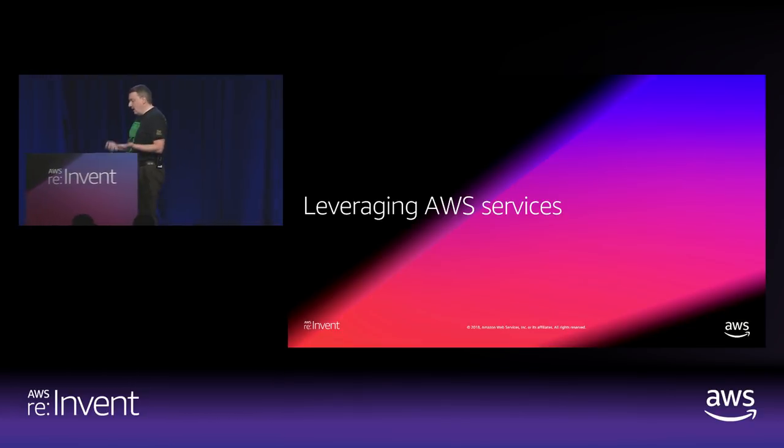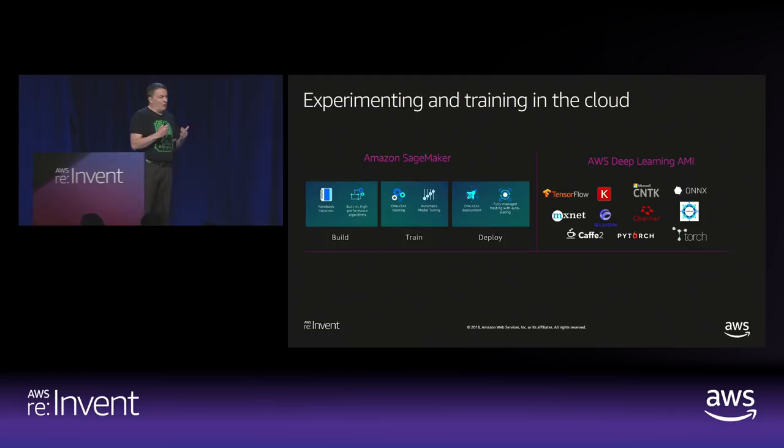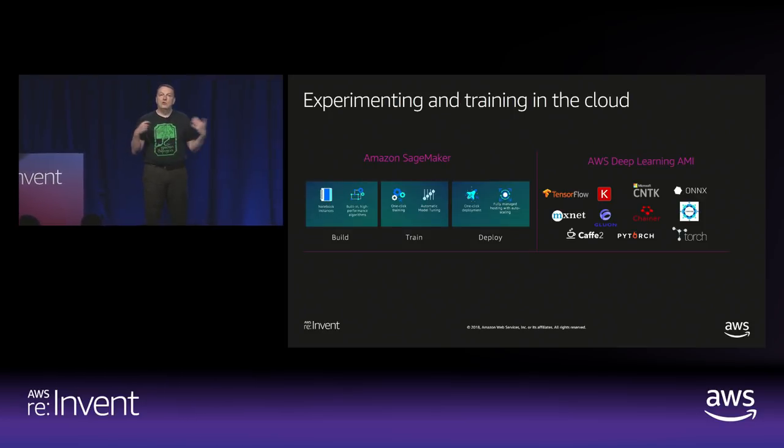So how can we help here? What we see most customers doing is they experiment and train models in the cloud, right? They gather data, so they do that a few times to build a data set, and then they experiment and they train in the cloud. And we have plenty of options to do that. SageMaker is one of them. We have plenty of SageMaker sessions this week, so please make sure you learn about SageMaker if you're not familiar with it. It's a fully managed service that lets you build, train, and deploy easily and at any scale.